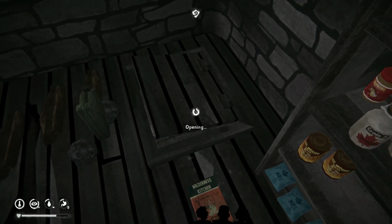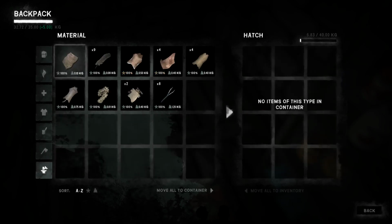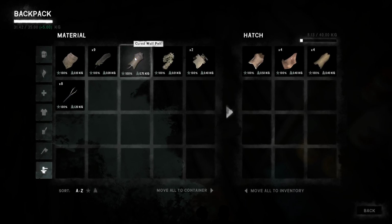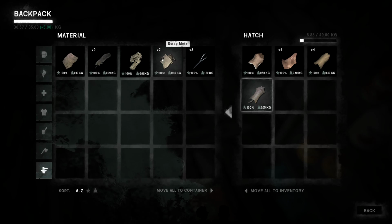All right, we got tons of space in here. So for the moment, let's put all our hides in here. And let's keep that.